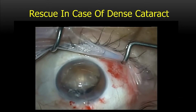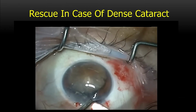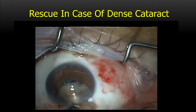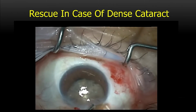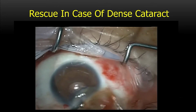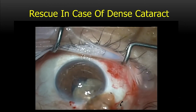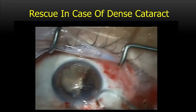The L-shaped scleral pocket incision can be valuable when difficult situations are encountered. In this case, a dense nucleus with a posterior capsular rent was found at the time of surgery. The decision was made to convert from a phaco technique to a manual extraction. By converting the phaco incision to the L-shaped scleral pocket incision, it was possible to then extract the nucleus.